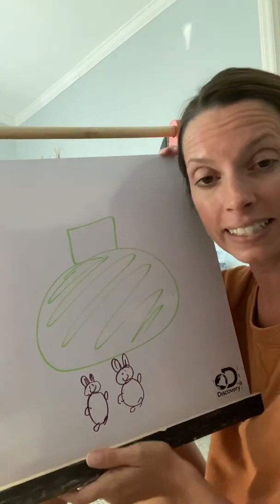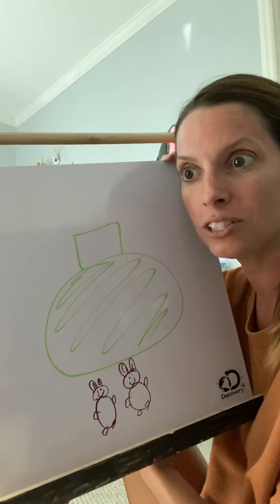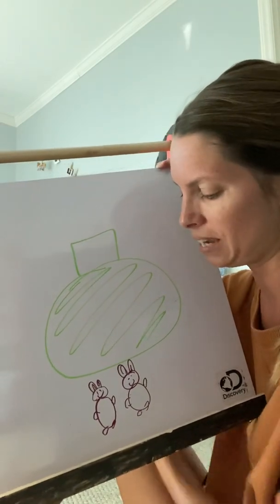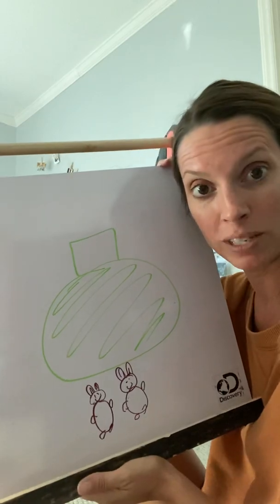So tomorrow, like I said, we will read the end of the story and we will find out, or we will retell the end of the story and we will see what happens with this enormous pumpkin.